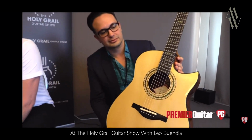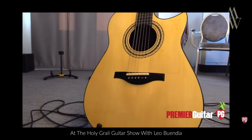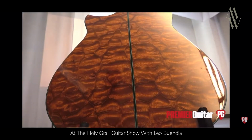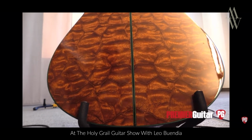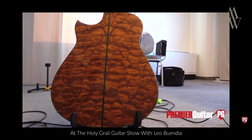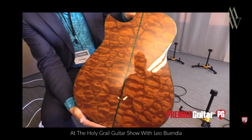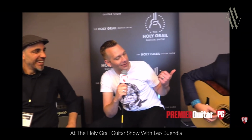Why don't you tell us about this guitar that Michael is playing for us? Well, that guitar is a modified Renat that I made about 3 months ago. Now, you breezed past the mahogany back and sides as if it was no big deal, but oh my God, Michael, turn this over. This is the coolest mahogany I've ever seen. This is an amazing piece of the tree mahogany. All right, thank you, Leo. Michael, hit it.